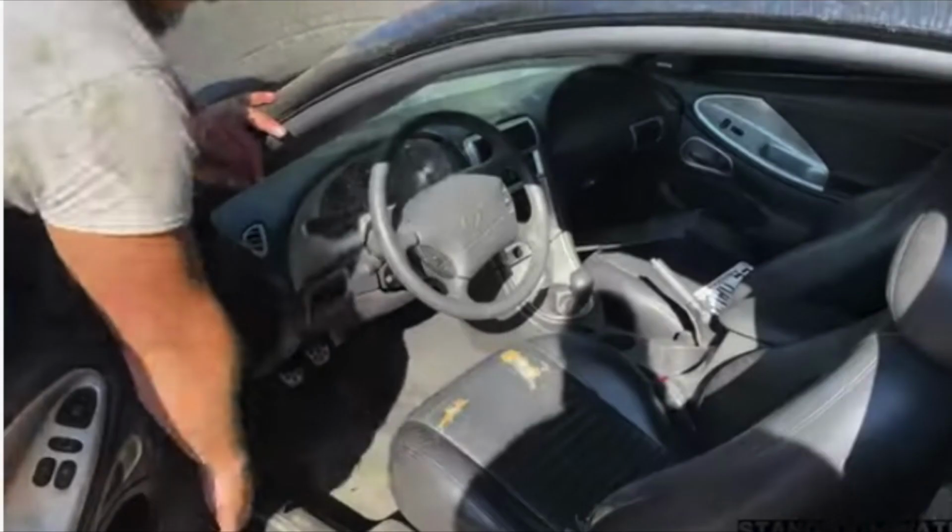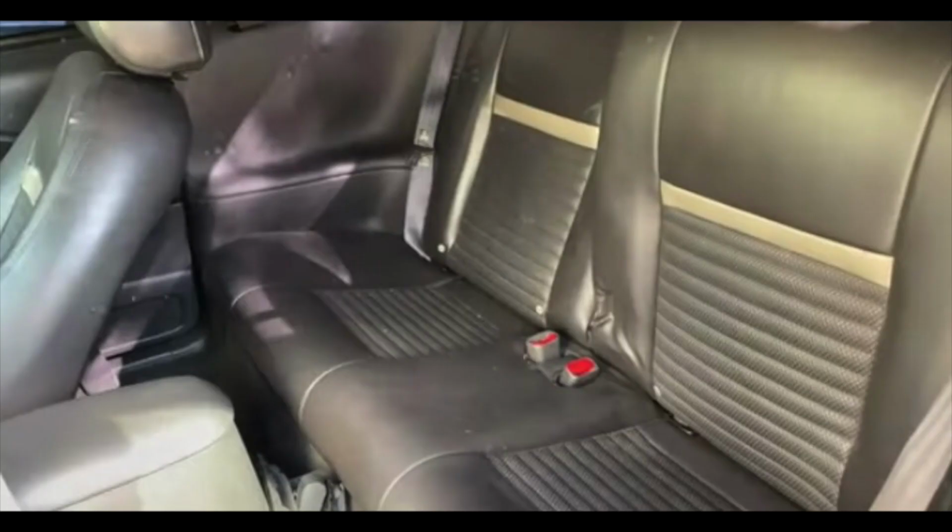You can see here it's an interior upgrade package Mach 1, which most of them were, but there's those very sought-after headrests and the silver trim around the radio. Yeah, the seats are a little bit torn up. That's to be expected. I'm sure it was a higher mileage car, but it still looked like it was in pretty good shape. The back seats look pretty good.